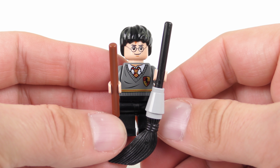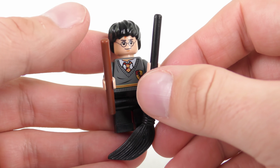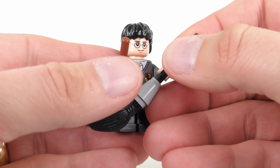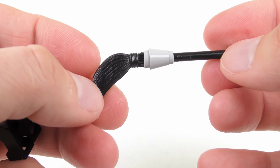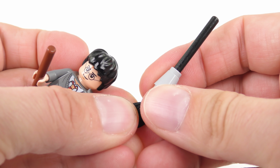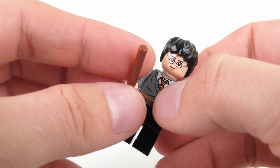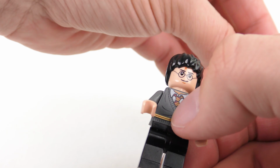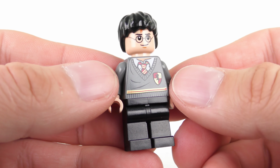From most desirable, we move on to undesirable number 1. This is of course Harry James Potter, and a very common minifigure indeed. He is carrying his, I guess this would be a firebolt, or it might be a Nimbus 2000. Yeah, it's basically just a broomstick with one of these pieces on. And then he does have the brown wand, which again is just one of these stick pieces. Let's put that to one side, and yeah, he's exactly what you expect from Harry Potter.